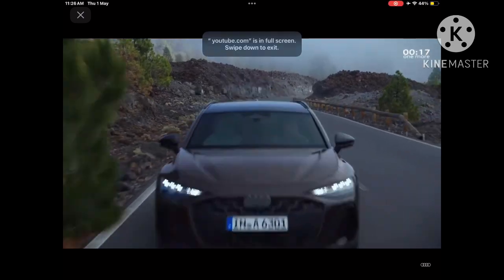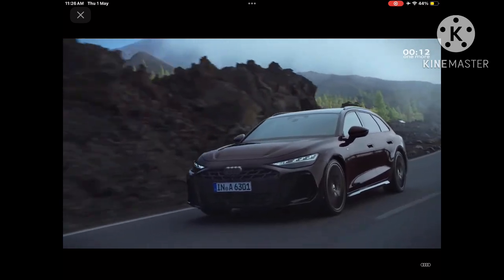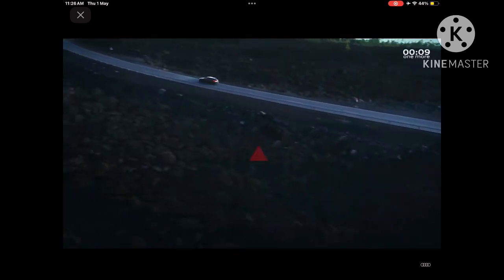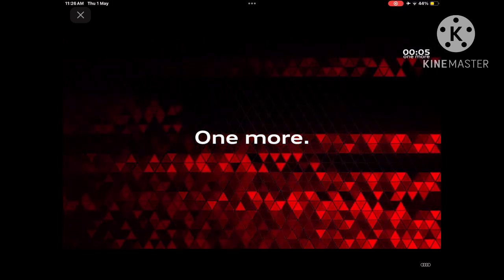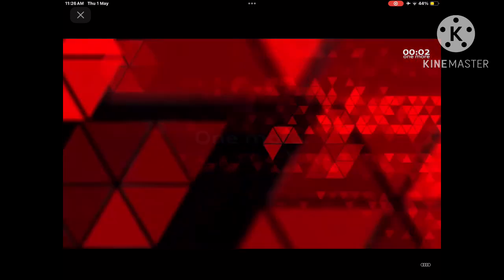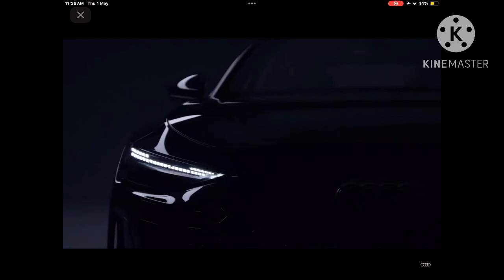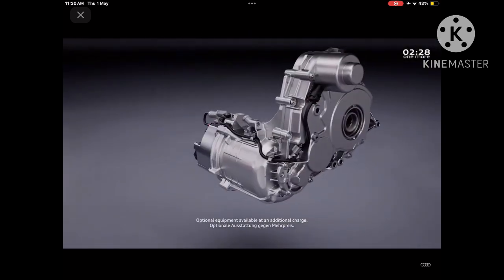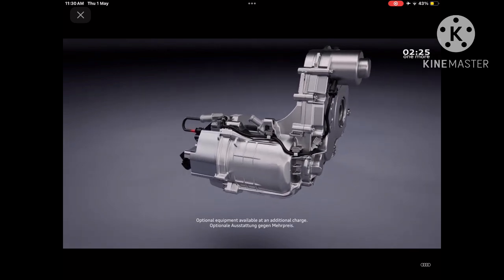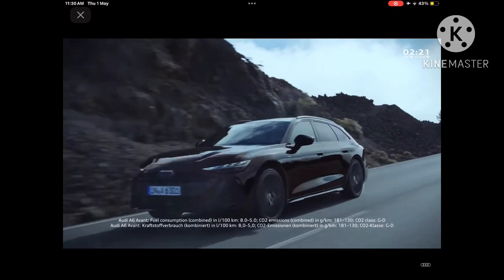Design aside, let's compare the driving dynamics and specifications of both cars. As both cars are executive cars hailing from German brands, they each have corresponding powertrains. For the Audi, the base engine is the TFSI 150 kW, with a 2-liter turbocharged 4-cylinder petrol engine that puts out a solid 201 horsepower and 340 Nm of torque that drives the front wheels via a 7-speed dual-clutch transmission.